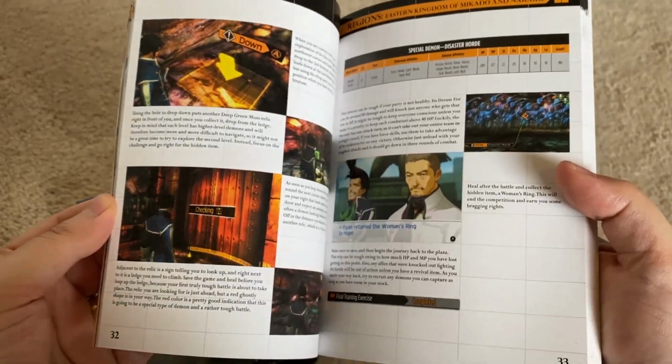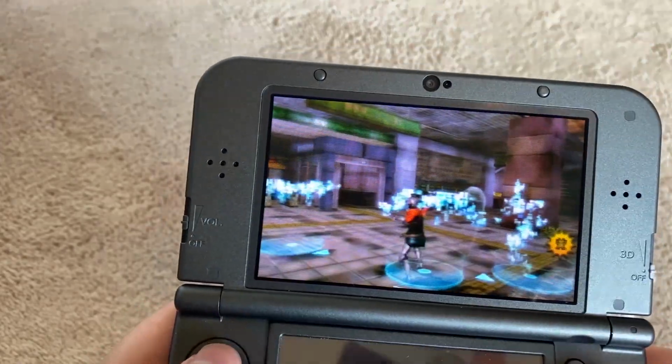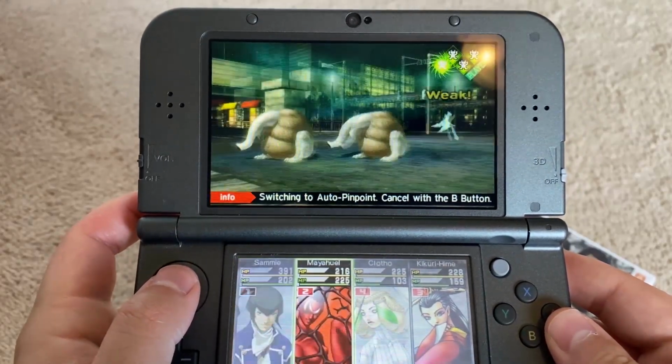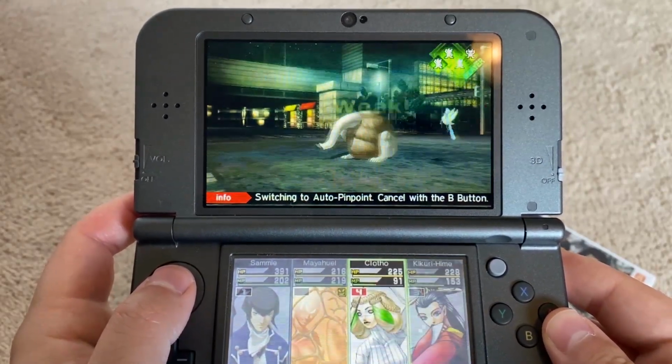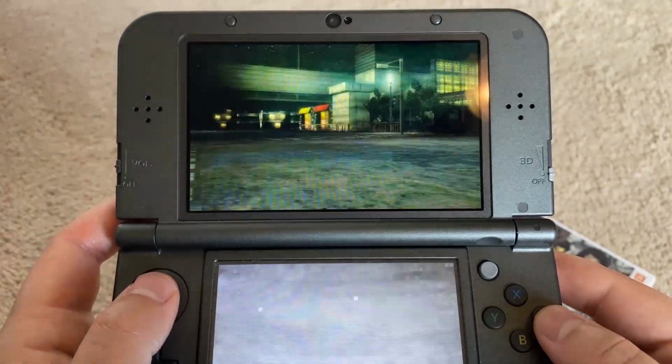I was a big Persona 3 and 4 fan back then, and I was like, I want to see more from this series. And unfortunately, I didn't really fully get into it until just recently, but I'm having an absolutely fantastic time playing through my original physical copy of this game on my new 3DS, and it's a lot of fun. It's a really cool RPG.